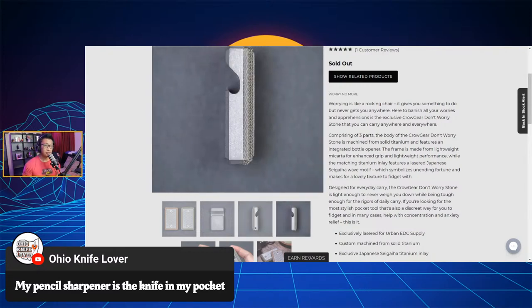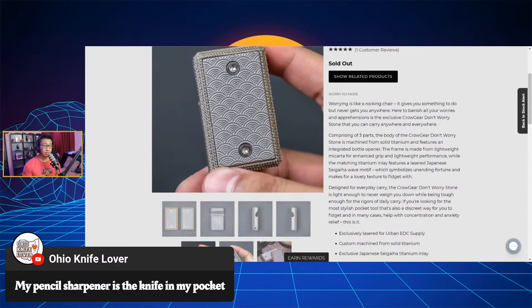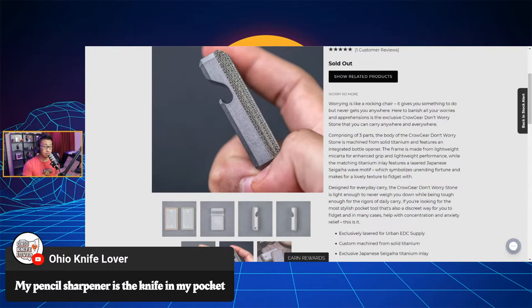The frame is made from lightweight micarta for enhanced grip and lightweight performance, while the matching titanium inlay features a Japanese Sagaiha motif. Now, this doesn't have that. This is just Ultim titanium. So, like I said, I don't know how much it is.